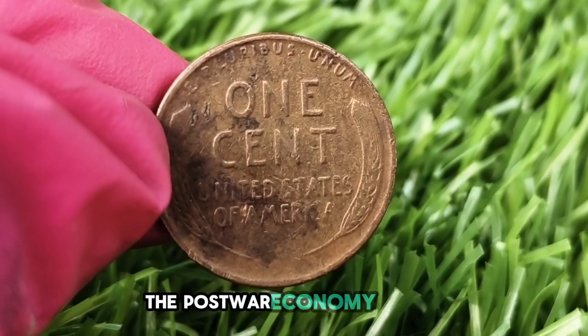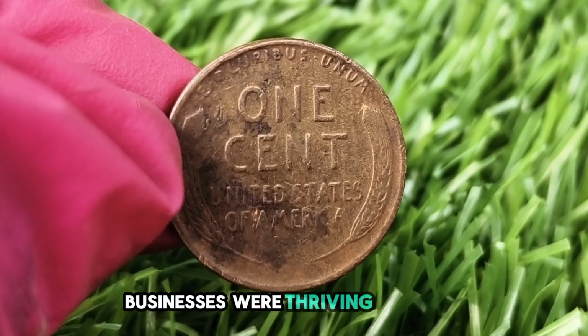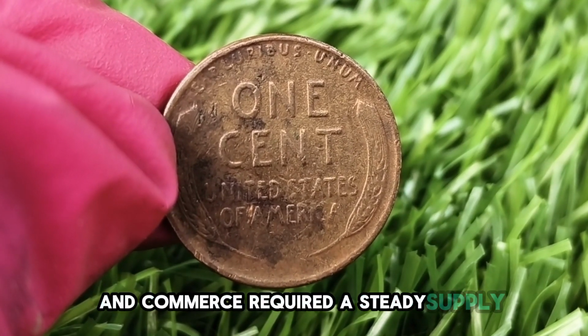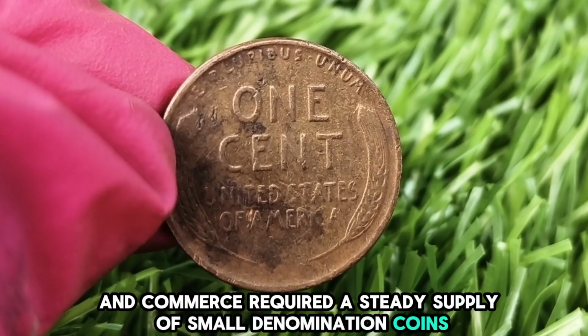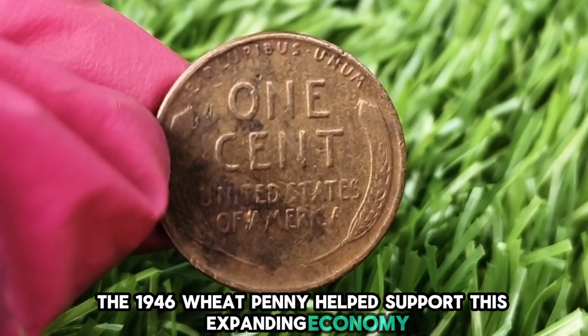The post-war economy created enormous demand for coinage. Businesses were thriving, consumer spending was increasing, and commerce required a steady supply of small-denomination coins. The 1946 wheat penny helped support this expanding economy.